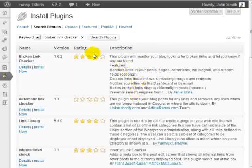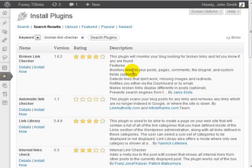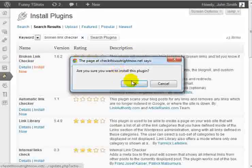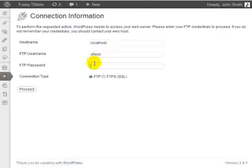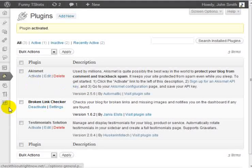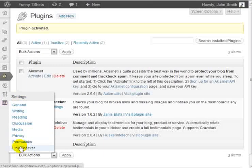So that's a very, very good feature because you definitely want to know which links are broken in your posts, your pages, and so forth so that you can fix them. Otherwise, your reader is going to come to your site, see a 404 page, not get what they want, and they're going to go away frustrated. So if you install the broken link checker, we'll click OK, we'll enter the FTP username and password, we'll click on proceed, click on activate, and the configuration settings are located under the settings tab.